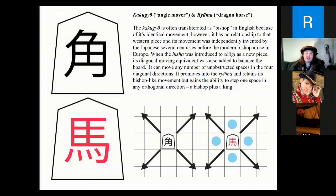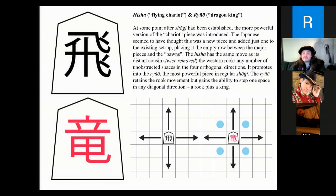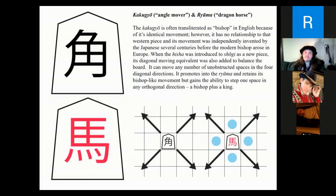When you promote a hisha, it retains its own movement but also gains the movement of basically a king. So it can move one step in any direction, or range move like a rook. And the partner, the angle mover, promotes into a real uma, a dragon horse, which again retains its diagonal movement but also has the king movement, so it can take one step in any direction. And there you have all of the main pieces for what we consider modern day shogi.